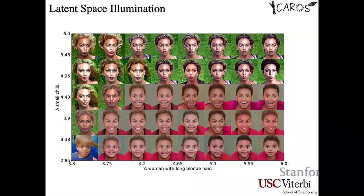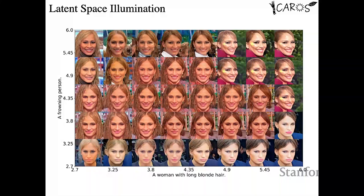And this is Jennifer Lopez. As we go down, she starts frowning. As we go left, her hair becomes longer. And all these faces are generated with a single run of CMA-MEGA, exploring the latent space of StyleGAN.